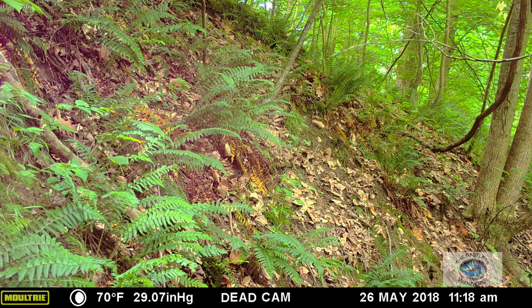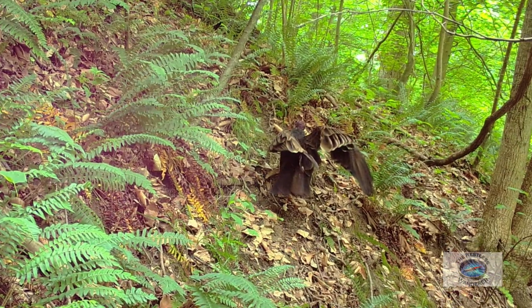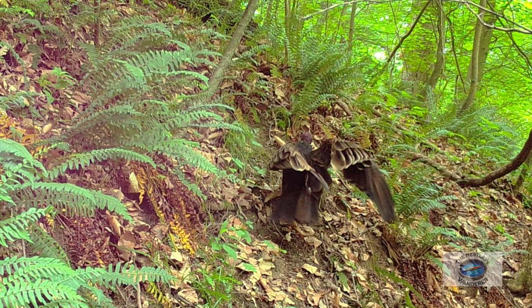I should mention that I grouped the footage by animal rather than chronological order. So our first comer is the turkey vulture. Usually you see multiple turkey vultures circling in the air over a kill, but here is a single bird coming in to feed.